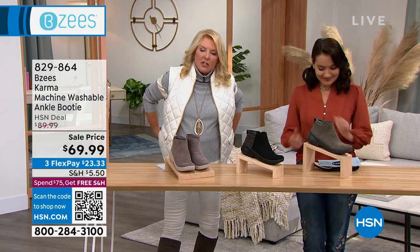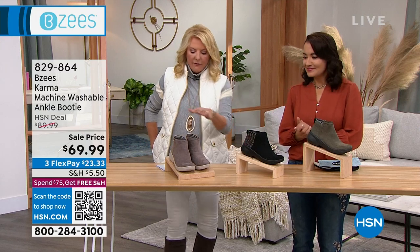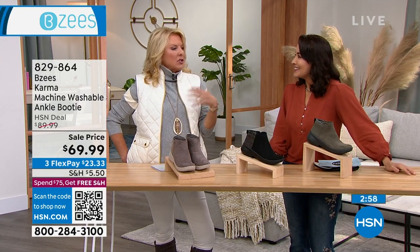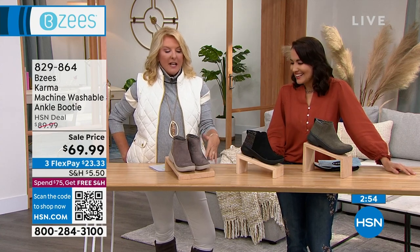All right, this next one is extremely limited, so a little heads up on that. We've got three colors. We have right in front of me the morel. I say morel, like tomato, tomato. Well, it's like the mushroom. Yes, it's a morel, right? So yes. Morel, which I love this color. It's kind of taupey.